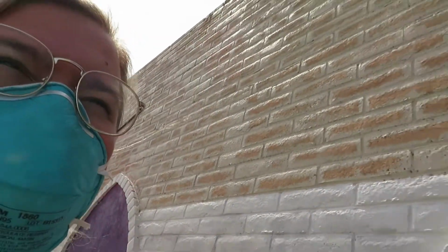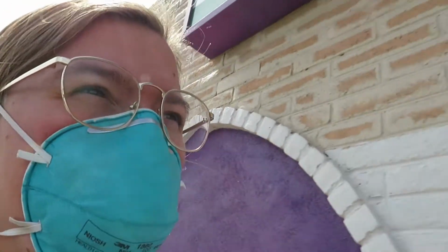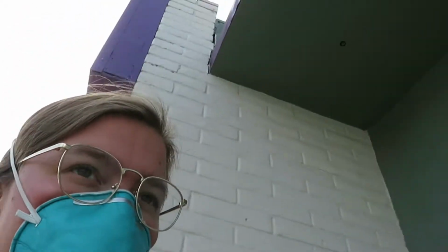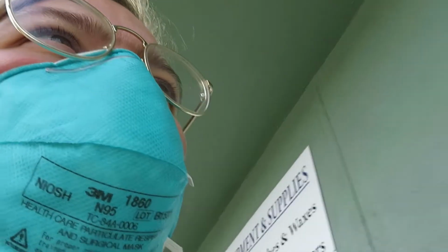My favorite thrift stores. It used to be called Rocks of Ages, now it's called Mission Gospel Thrift Store in Las Cruces. And it's beautiful. It's always so curated, almost like an antique store, but with thrift store prices. Let's take a look at what we can get.